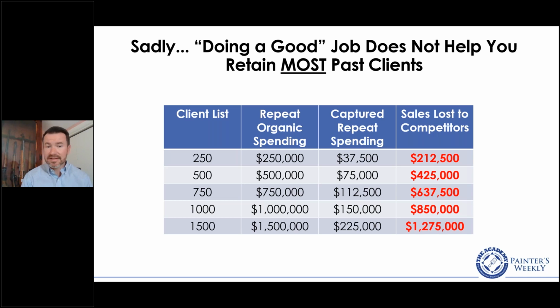Now, maybe your number's twice that. Maybe it's not 15%. Maybe it's higher. But what happens over time is your list grows. I will see people who have, no joke, a list of 1,500 people, $1.5 million in organic spending. They're only capturing about $225,000 of it, and $1.2 million is going to competitors.